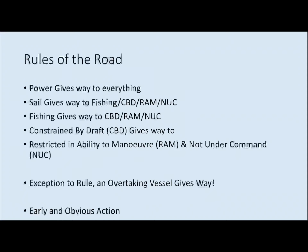So if I'm a power vessel and coming up behind me is a sailing vessel that's maybe going faster than me, the sailing vessel needs to give way and pass me on my starboard side. How do we determine a collision course? Basically, if the angle of bearing never changes, so we have a crossing situation and we see a vessel over, say, a stanchion, and if it stays in line with that stanchion all the time, we know that we're actually going to collide. So what do we need to do? If we're the give way vessel, we need to take early and obvious action. It doesn't help to do small little turns. We need to make it very clear that we've seen that other vessel and we give way.